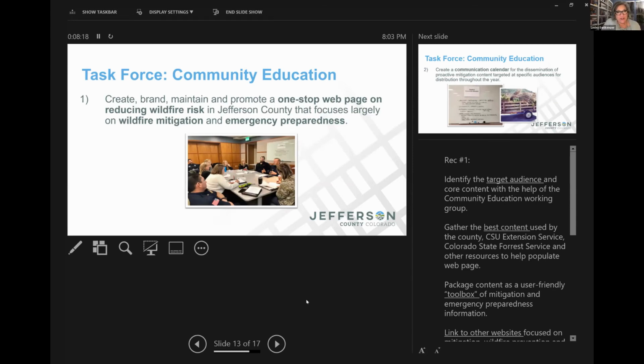The Community Education Working Group was headed up by Susan Eagle from Genesee, and this was an incredibly hardworking group that really looked at how we continue to work to raise community awareness about all of these issues to reduce wildfire risk. Again, we know there are tremendous efforts underway to ensure that our community is well aware of the risk and how they can protect their homes from the threat of wildfire. And we wanted to take it to the next level.